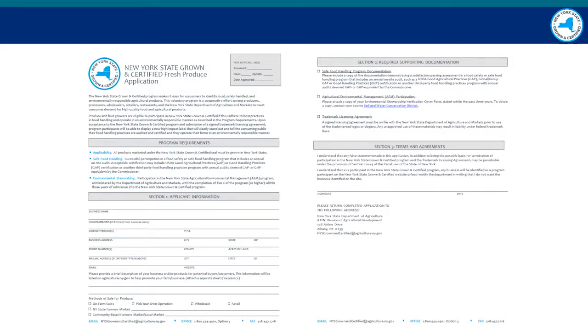I recognize that this is not legible, but the reason I included it is so that you can see how simple these applications actually are. There will be check marks of documentation to attach, but other than that, this is the produce application. And really, we just want to know how many acres you're farming, where you are, what your business name is, basically what you're growing. So it's pretty simple.